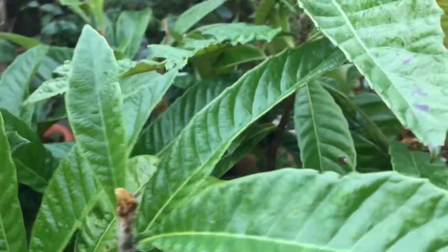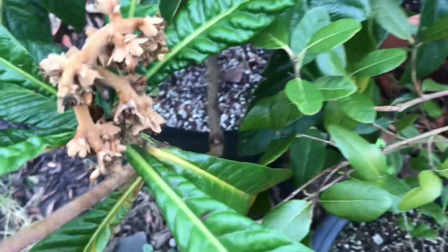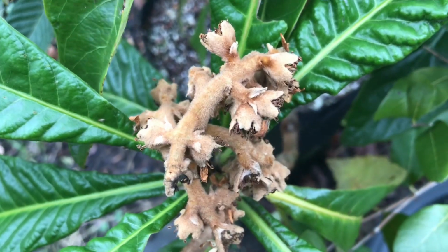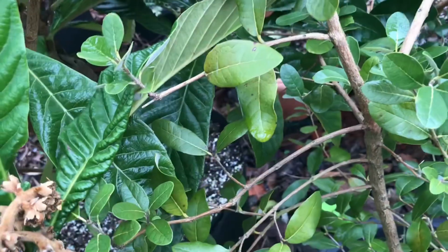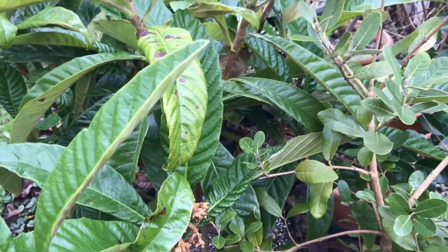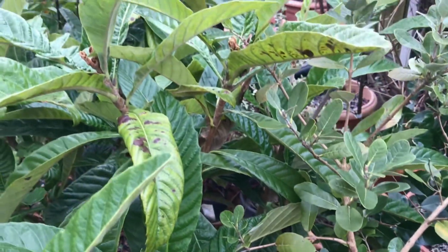It'll be putting out new growth soon. Let's have a look at this little cluster here. Yeah, no fruit set whatsoever, definitely not, they've all rotted away. But that's the joys of trying to grow plants like this outside London. Eventually, when the plants get big enough, the flowers which are lower down on the plant may be protected enough to set, but of course at the moment there's just no insects around either.